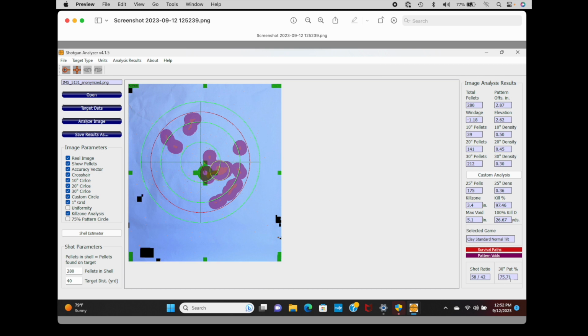75.71% of all the pellets that hit the target were within this green 30-inch circle. That's equivalent to perhaps an extra full choke.